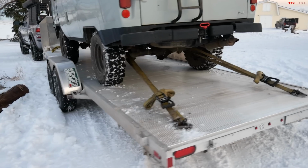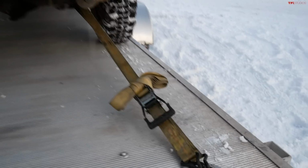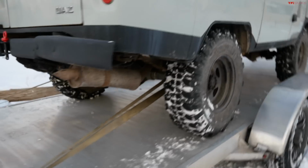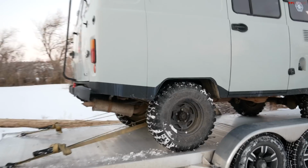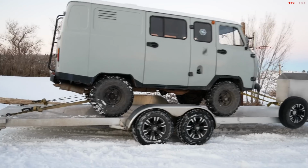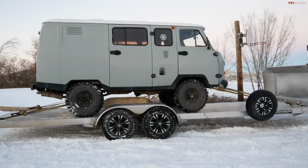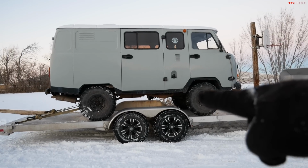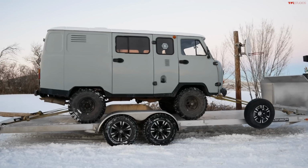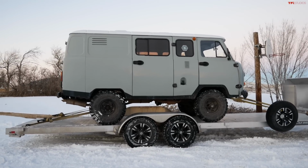Okay, so I got it strapped in all four corners. I made sure to tie off the loose ends. And Tommy and I positioned the Buhanka kind of midship. Buhanka has a mid-engine configuration, so really the engine in the Buhanka is just behind its front axle. So its weight is distributed kind of in the middle, and it has 2 fuel tanks, saddle tanks.